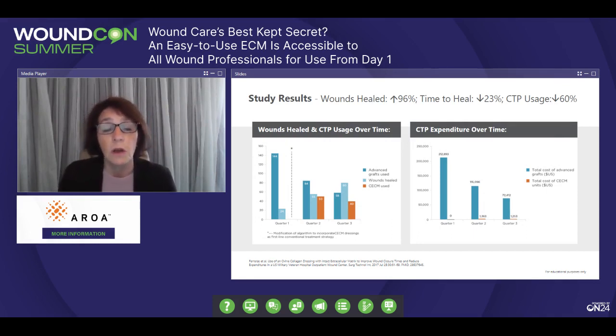And when you see here in this article, you can see that they are still able to heal wounds extremely, really well. And actually, they were able to reduce their cellular and tissue-based products over a period of time. Now, I guess if I was a CTP company, I would be very concerned about this, but I don't think anybody should be really concerned.